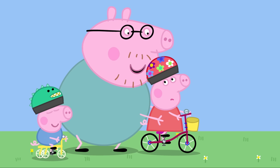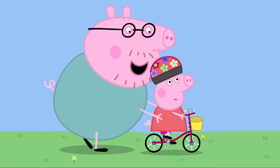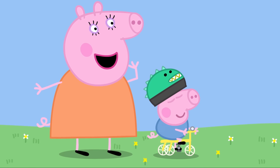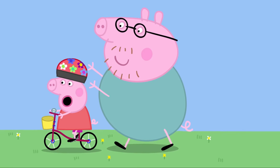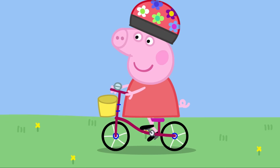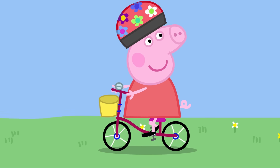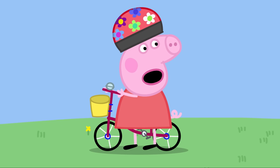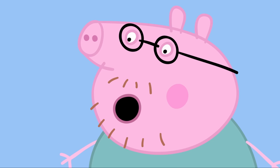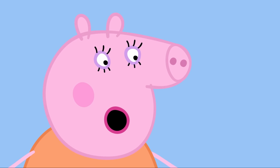Ready, steady, go! Don't let go, Daddy. Don't worry, I've got you. You're doing really well, Peppa. Hold on, Daddy. Just keep pedaling. Peppa is riding on her own, without stabilisers. Daddy, you let go! You've been cycling on your own for ages. Have I?